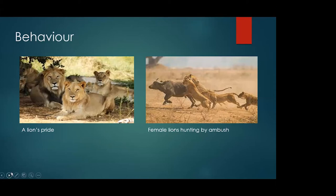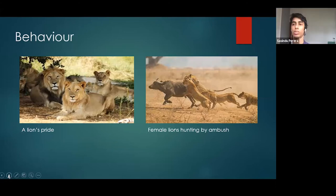Why don't male lions hunt? I'm not really sure, but normally the female lions are the ones who do most of the hunting. I'll try and get back to that question if I get the answer.